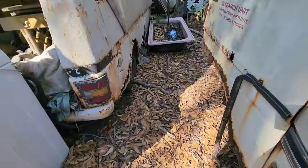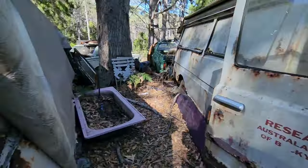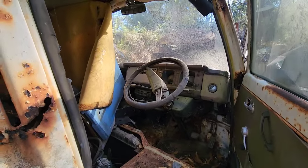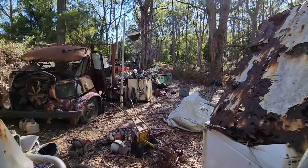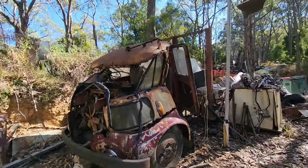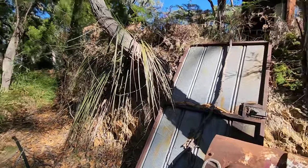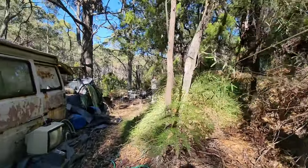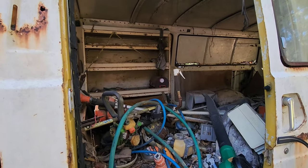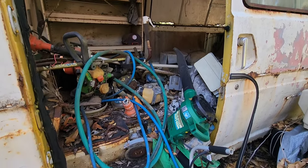Again, there's a lot of stuff that you can trip over. And I do it at the clumsiest times, so I've got to watch myself. Look at this. So I've got to go over the other side. Can't get through there. Gardening things, whippersnippers. That blower there looks rather new.